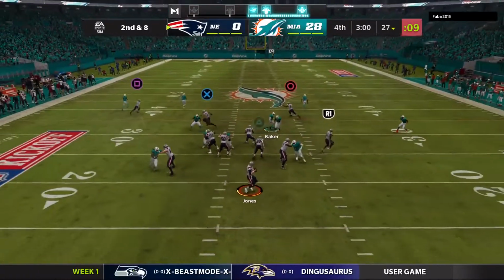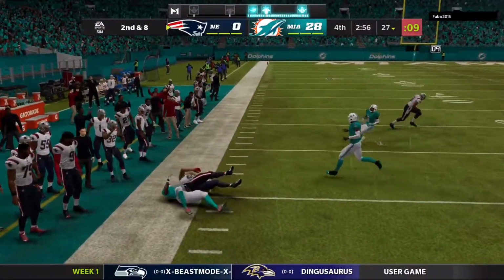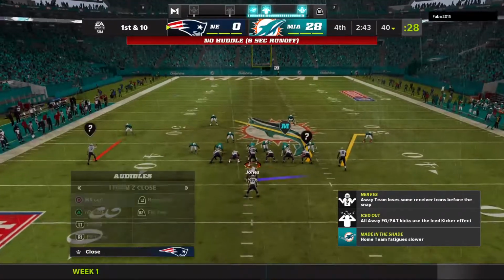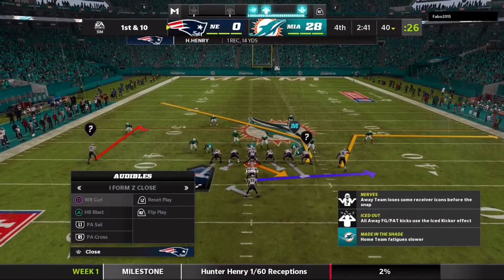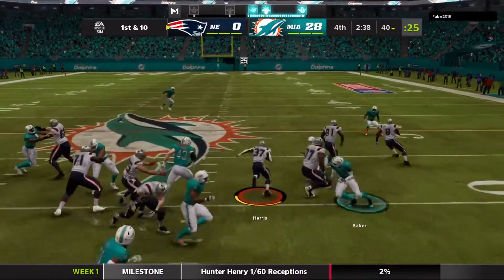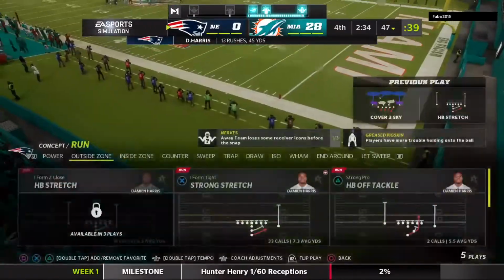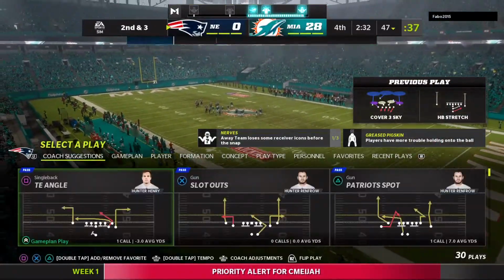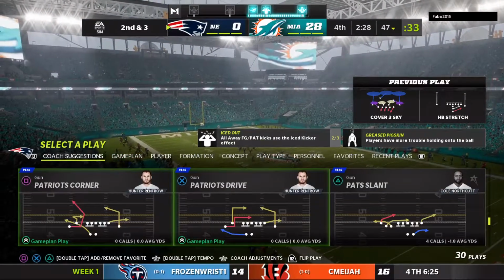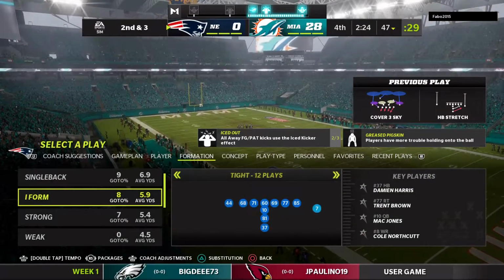From the 27, Jones. Hunter Henry brings it in. And down he goes, but he takes it up to the 40. On first down, it's Harris. And they'll get to him after a gain of 7 to the 47. Well, no matter how they phrase it, staying on schedule, staying ahead of the sticks, whatever you want to call it, 7 yards on first down, that fits the bill.